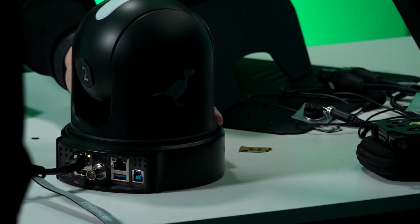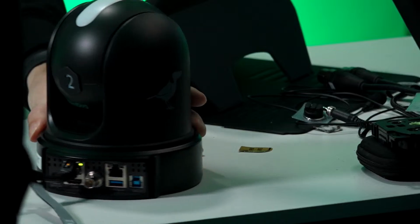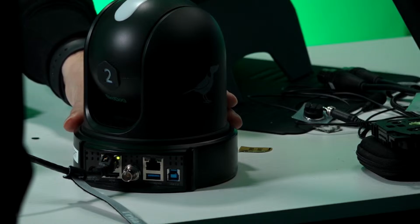But that enables this as a webcam, so you can plug it in via USB into the camera and into a computer, and it turns it into a webcam. And there's also an RS-232/422 port if you wanted to do VISCA control with the camera. And an SDI port, of course. So SDI out, HDMI out, NDI out, and UVC out, we'll say. And all of those connections are on board the camera and functional out of the box.